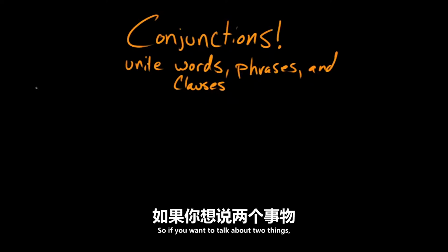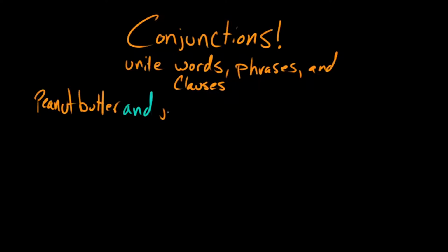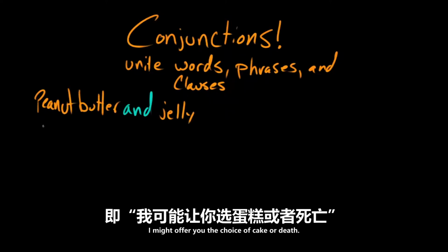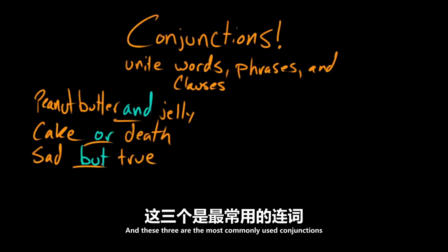So if you want to talk about two things, you could say peanut butter and jelly. Or if I were going to paraphrase Eddie Izzard, I might offer you the choice of cake or death. You could also describe something as being sad, but true. And these three are the most commonly used conjunctions.